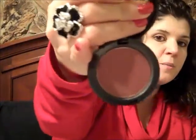Okay, my favorite cheek product, and I only got this a couple of months ago, but I've been going to this a lot for the fall. It's the MAC Blush in Love Rush, which is a really pretty cranberry color.